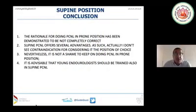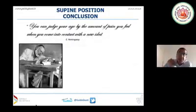So in conclusion, I would say that the rationale for doing PCNL only in prone position has been demonstrated not to be completely correct. Supine PCNL offers several other advantages. So I don't see actually any contraindication to consider supine position the position of choice. Nevertheless, if you don't like it and you want to keep on performing prone, it's not a problem, it's not a shame. But I would say that since it is an easier way to do the same procedure, why not? And for sure, it is advisable that a young colleague should be familiar with the position.